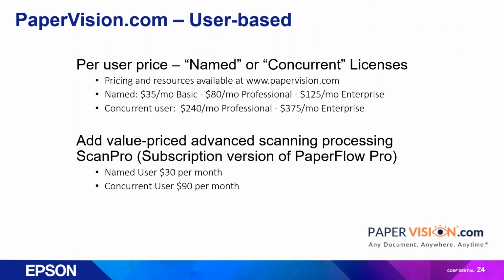Papervision.com provides a per user per month pricing model with the ability to purchase at a tier that has only the required functionality, allowing your customers to purchase what they truly need. And our tiered concurrent license is unique in the industry. It allows customers to share licenses and even make licenses available outside of their organization by leveraging the concurrent licensing model. And as we briefly discussed, PaperVision Scan Pro is also available on a monthly subscription model, and it provides that advanced document capture functionality, and it's integrated directly with papervision.com in the cloud.